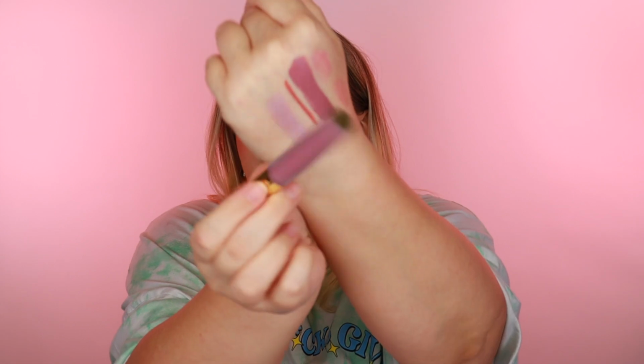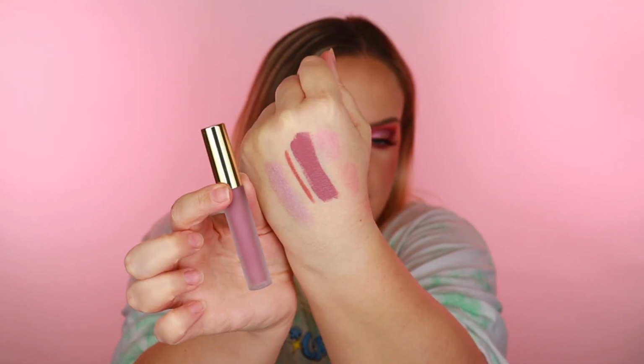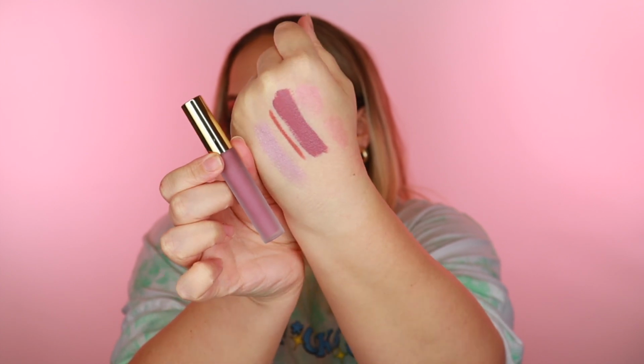We got a Hydra Matte liquid lipstick. This is the shade Ecstasy. What did I just say? I love the lip pencil in Ecstasy. It's kind of mauvey, so let's see. So it's the Hydra Matte liquid lipstick right there. That's the shade Ecstasy. Very pretty color. Like I said, one of my favorite lip pencils, so happy to get that shade.